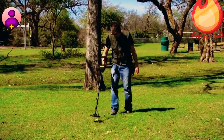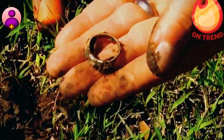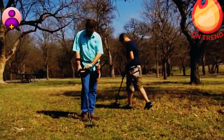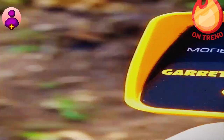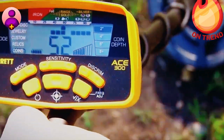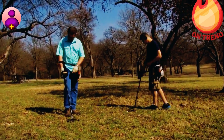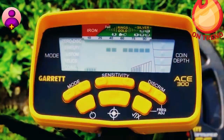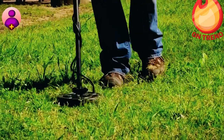One of the standout features of the Ace 300 is its new digital target ID, which provides precise target information on a scale from 0 to 99, empowering users to make informed decisions about which targets to pursue. Including a 7 by 10 inch pro-performance submersible search coil expands coverage and depth capabilities, while the higher frequency of 8 kHz ensures heightened sensitivity to low and medium conductivity targets such as gold and lead.